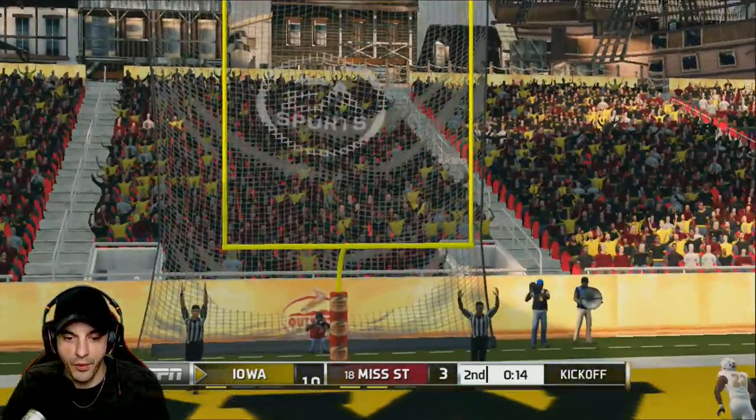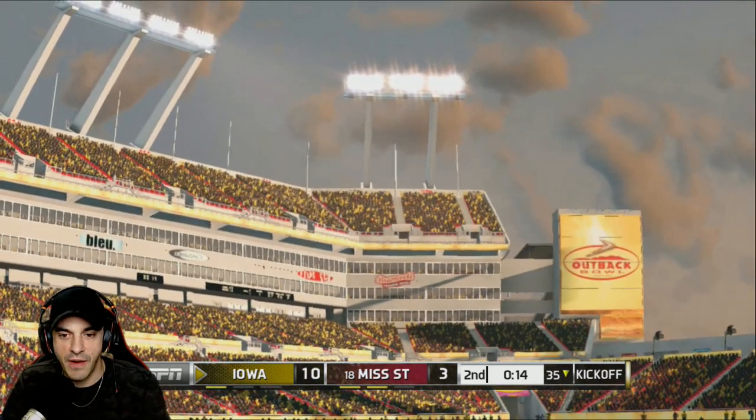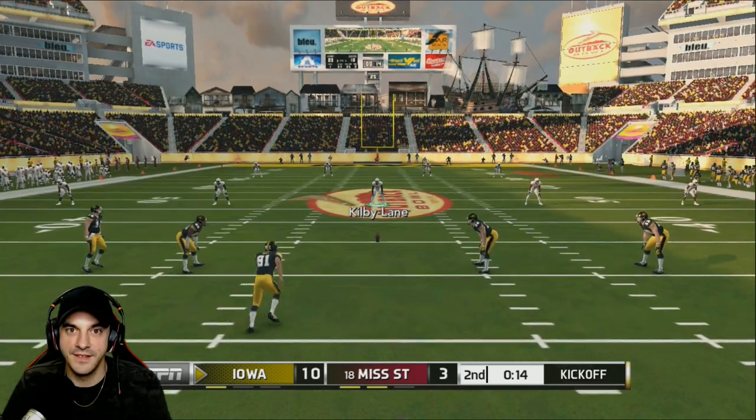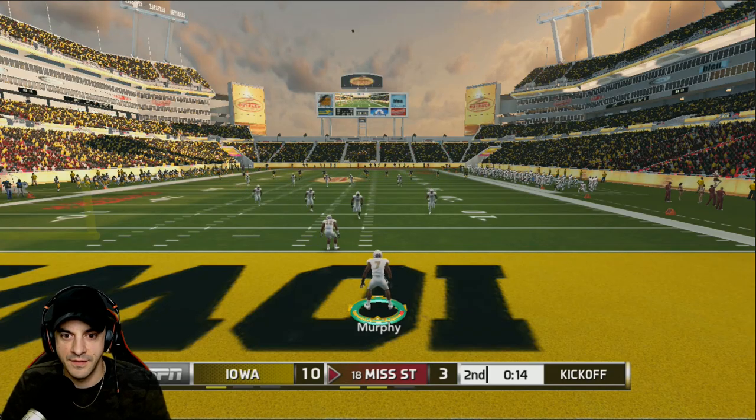Touchdown there could have been borderline devastating. But I'll tell you what, man, this is how Iowa beats you. They just hang around. They're not going to do anything flashy. But you walk into halftime and you say, how the heck are we down seven?